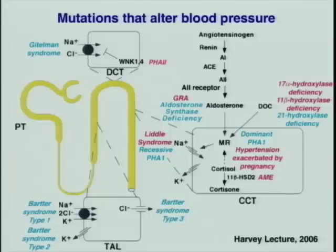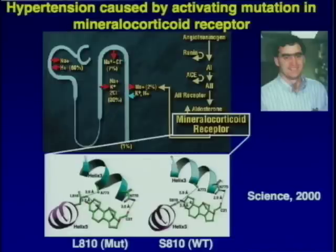And the simple bottom line is all of the mutations that increase net salt reabsorption by the kidney raise blood pressure dramatically, and mutations that impair salt reabsorption by the kidney dramatically lower blood pressure. There are diverse effects on handling of calcium, magnesium, and potassium. But if you know the vector of what's happening to sodium and chloride, you know what is happening to blood pressure in humans. So these are all single gene Mendelian traits that have been identified by positional cloning, and I'll give you a few examples of these.